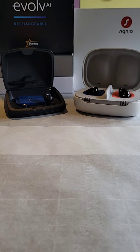So I look forward to keeping these and using them, and I'm interested in what advancements are going to happen with the application with Thrive. I know there was already a recent change. I had to update my app, and Signia also. So both of them are kind of in competition, and either one of them will probably work best for you.